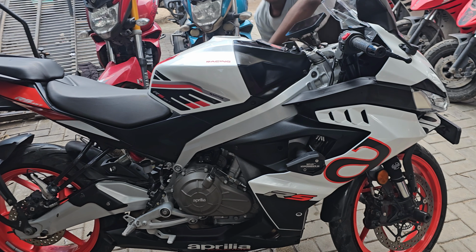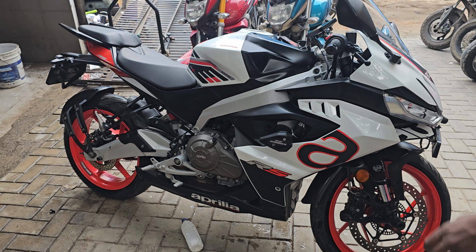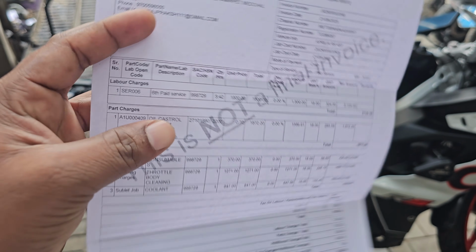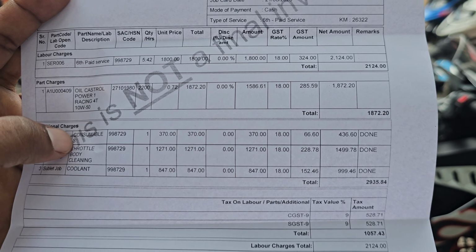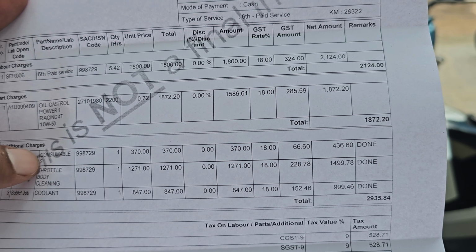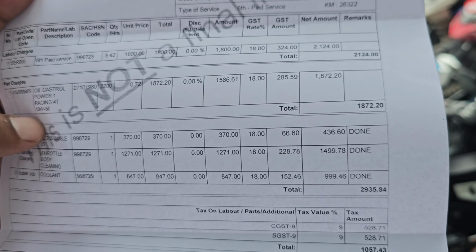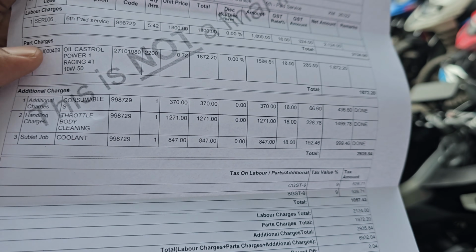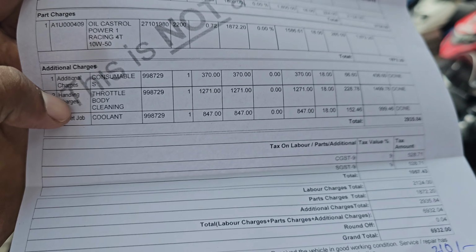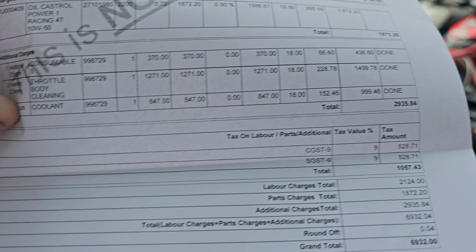Finally my bike is ready. I forgot to tell you that the throttle body cleaning has also been performed on my bike. So the charges for that are also included in the bill. Here is the bill, and you can see the sixth paid service charge is 2124 rupees. That's the labor charge. They changed the engine oil, which cost 1872 rupees, and post that they added a consumable charge of 436, throttle body cleaning of 1499, and coolant top up.